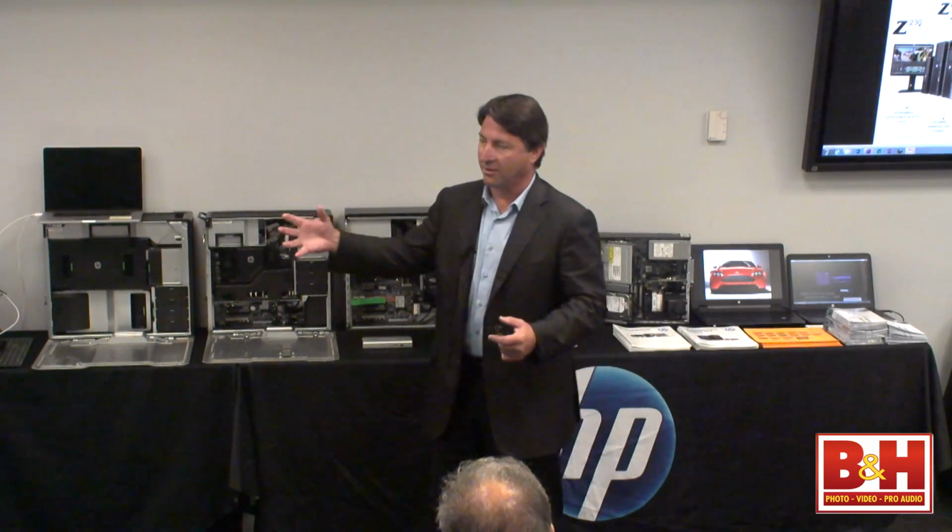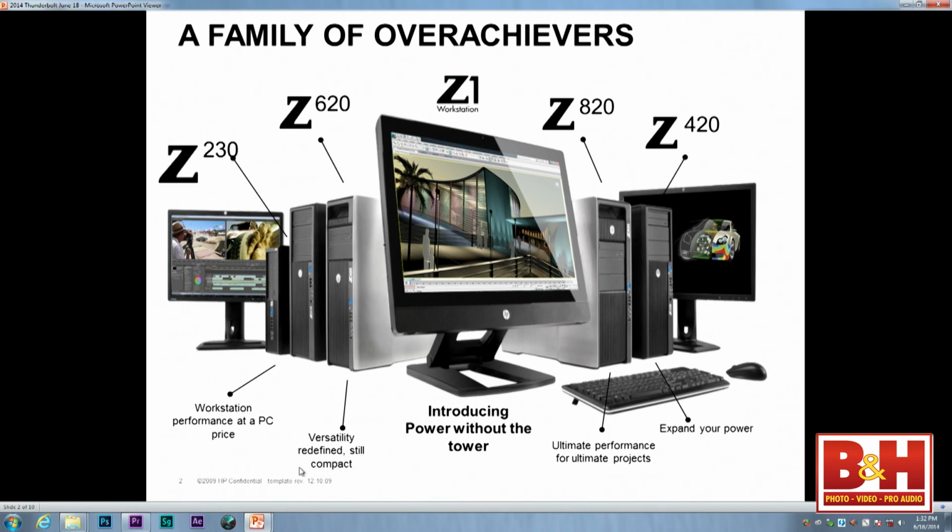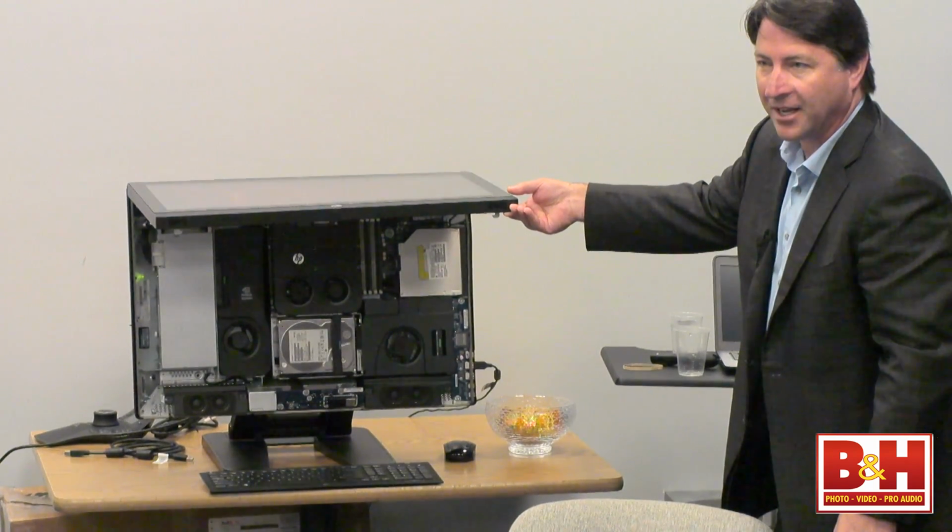And then the third version, if you will, of these entry-level systems is called the Z1. The one, because it's an all-in-one, and it's the world's first all-in-one workstation. And the great thing about this is, while it looks like a 27-inch display, it actually is a workstation. You can pop the lid here and see inside that you've got a complete workstation there.